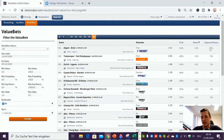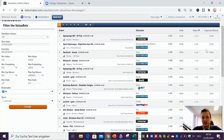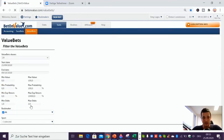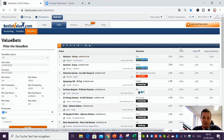In this case, we only have 1%, okay? But when you go on the first page, you will see around 16, 17 bets with higher than 10% value in the odd. And you can set here how high the odd should be. If you say, okay, now I want to show you a maximum odd of 2, for example, we can select it here with 2, click on filter, and then you see, for example, goal in both halves at this game with yes at William Hill, with the odd of 1.91 is too high. The probability this situation will happen is 58%, and the value in this odd is 12%.